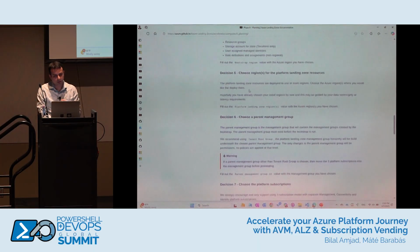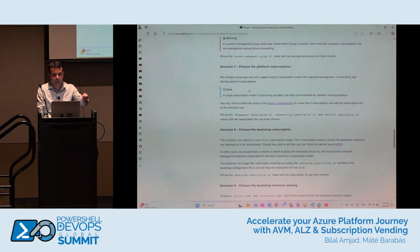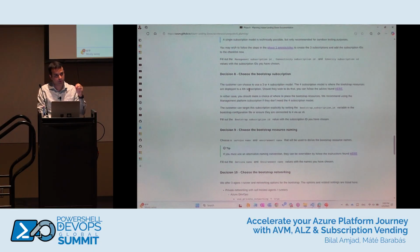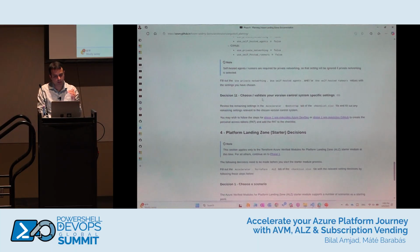The regions for the bootstrap resources, the regions for platform resources, the parent management group from where that deployment will start, the subscriptions in which that deployment will happen, the subscription for the bootstrap resources that will get deployed, the naming of those bootstrap resources, and then networking. Networking is whether you're using private networking with self-hosted agents and runners, or public networking with Microsoft-hosted agents and runners. You'll provide all of this configuration, and last but not least, your version control specific settings also. So that takes care of your bootstrap configuration.